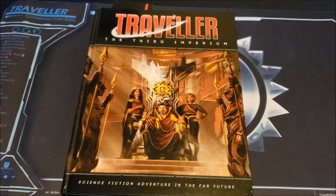So there you have it. That's a quick look at my Traveler Top 10 supplements. I'm thinking of doing maybe a top 5 classic adventures sometime down the line. I haven't decided on that yet. Let me know what you think if you're interested in that. But for right now, that is my top 10.